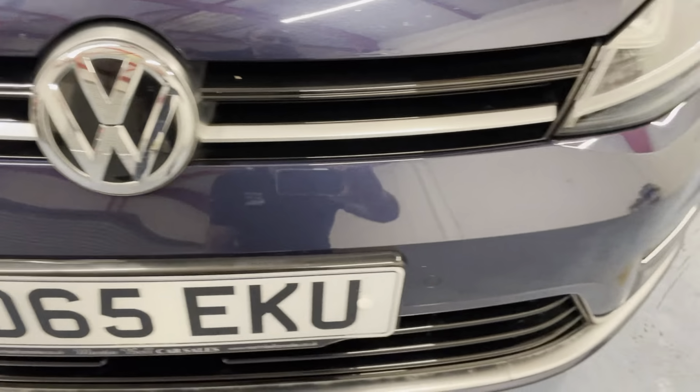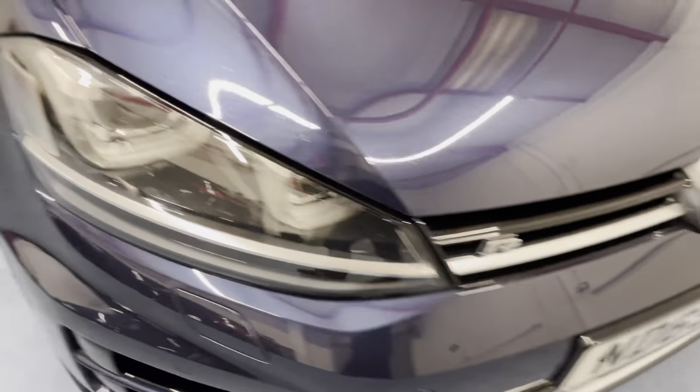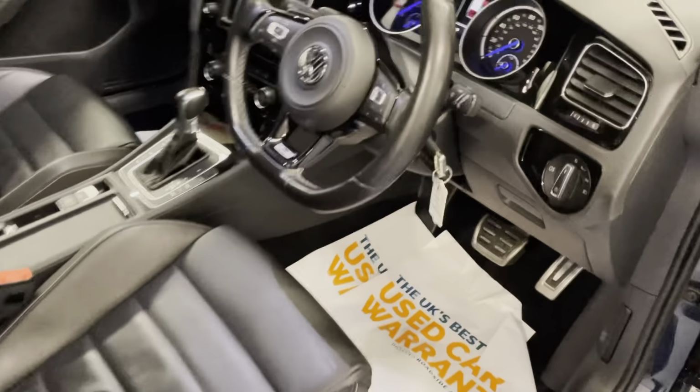Nothing to hide whatsoever on this car. We do pride ourselves on a high standard. A lot of our customers do travel long distance. We've got two vehicles going out this week, one to the Isle of Man and one over to Belfast.